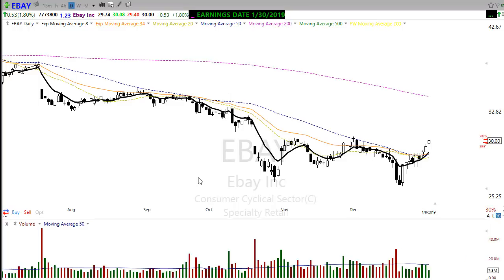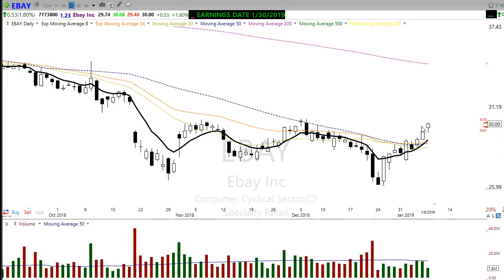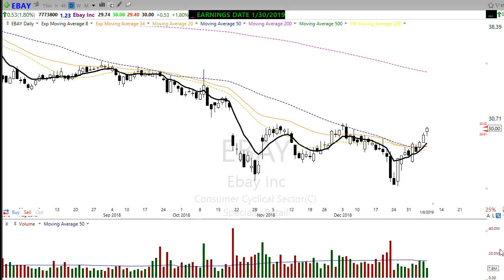Anybody like eBay? Breaking the downtrend. Look at this long downtrend. How beautiful that downtrend was, how consistent that downtrend was. Moving up here to break that downturn, moving above that 50-day moving average, all of those averages starting to roll up here, we've created a new level of price support right through here. By breaking through, now this just needs to prove it can hold for our next entry into that trade. Outstanding chart.